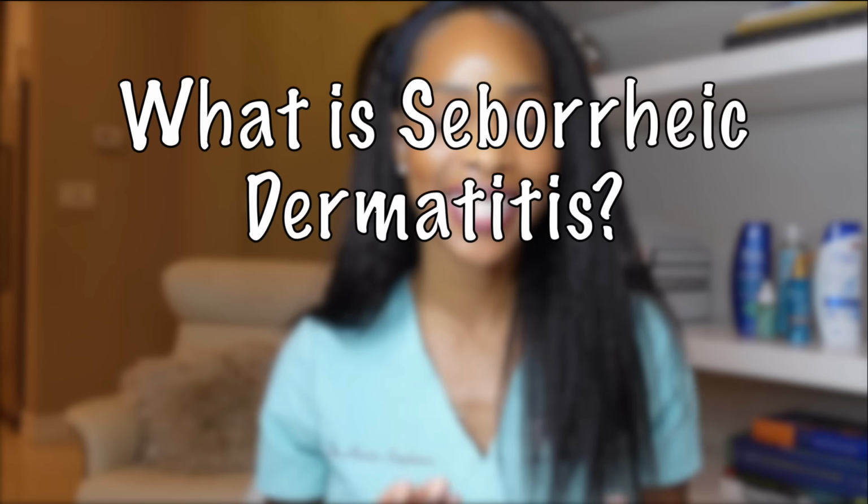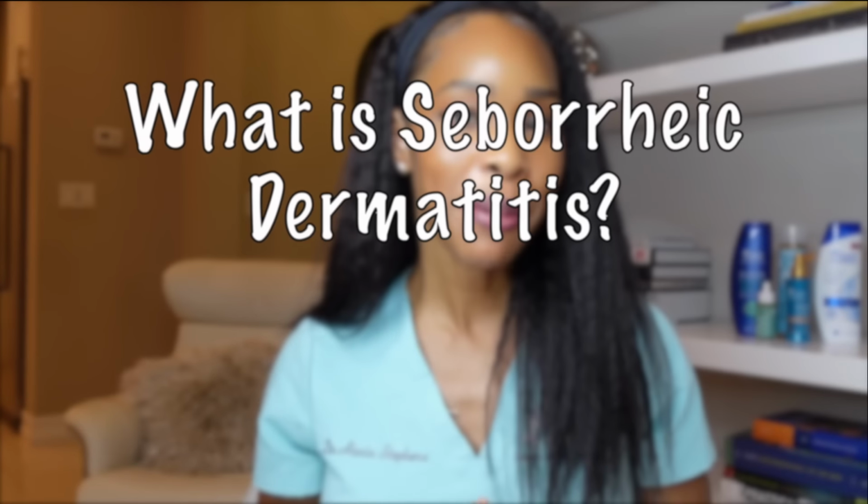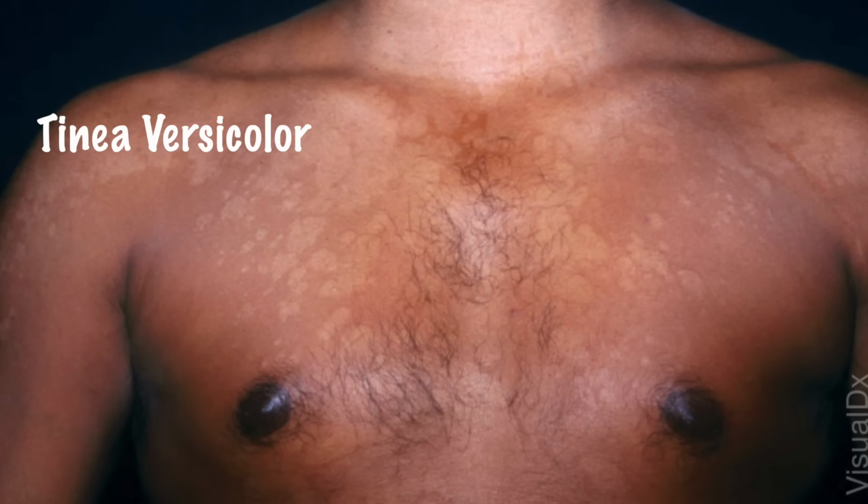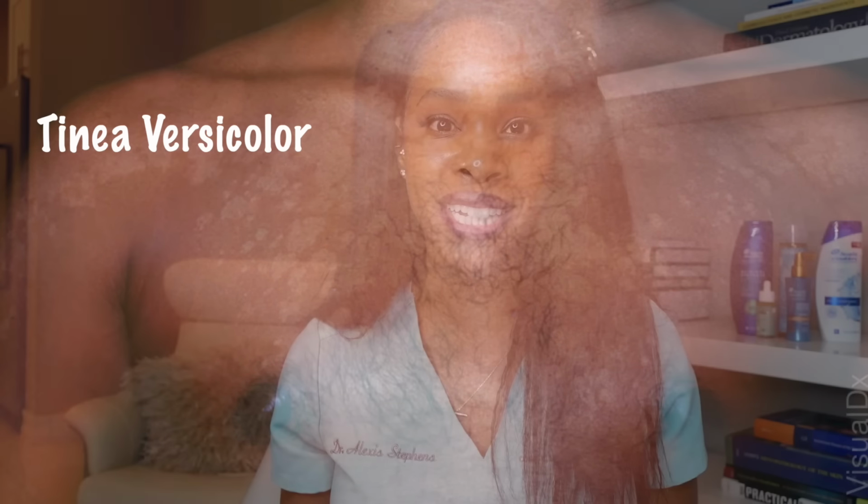So what is seborrheic dermatitis? Seborrheic dermatitis is an inflammatory condition of the skin that results from an overgrowth of a yeast called Malassezia. This is that same lovely yeast that you guys hear about causing things like tinea versicolor, which people call sunspots on the skin, so those white patches. It's the same thing that is notoriously known as fungal acne.